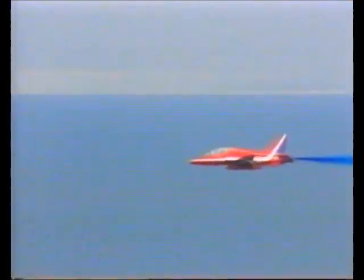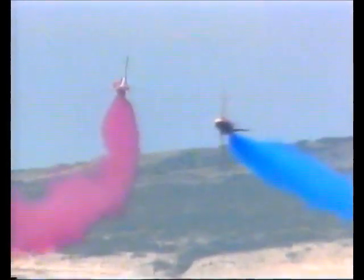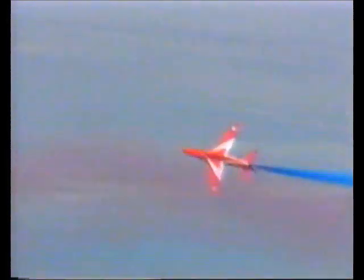But now for the second half of the display, we're back on the outside again. The synchro pair come towards each other for the hesitation 4-point roll. For their second cross, they're back down the display line again, but this time for the opposition barrel roll.